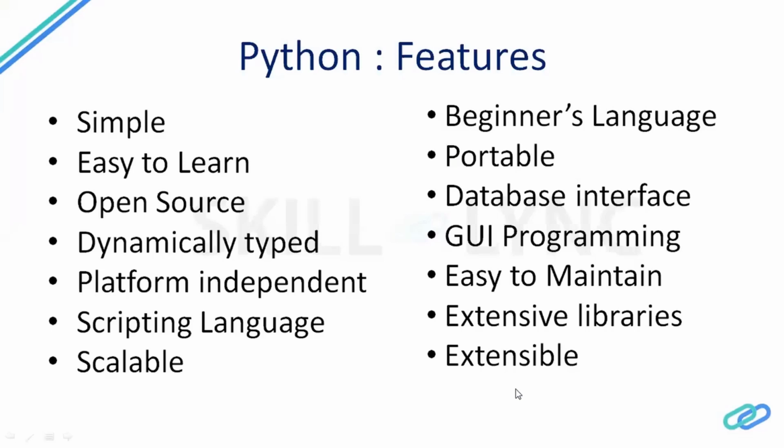If you want, you can even develop your own module and submit it to the Python Software Foundation. If they find it worthwhile, they will integrate it into the language. So it is extensible and it is open source. So these are some features of the Python programming language.